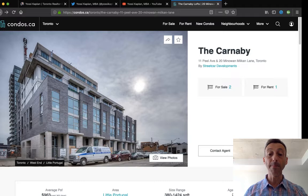Let's have a quick look at some pictures. I'm going to talk to you about this building. Why is it important? I'm going to show you 2 listings that are available for sale right now. I've been in one of them. And I'll give you some nice information about why this is important, why you need to know about this, how much I think it's going to sell, on and on and on.